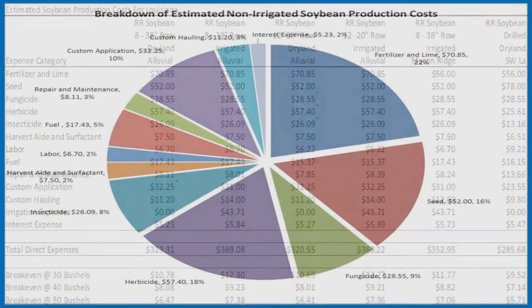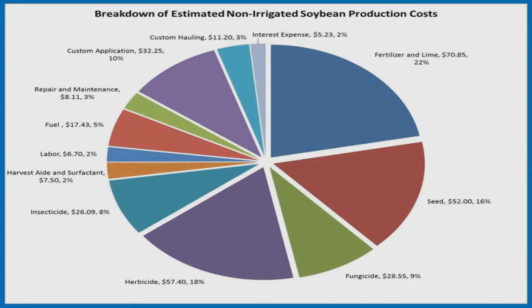Kind of a breakdown in terms of those costs. You look at the cost of production. Seed and pest management are primarily the major factors in terms of cost of production. You look at seed, about 16% of total cost is in seed. When you look at fungicide, herbicide, and insecticide combined together, you're looking at another 35 or 36%. So when you add those two together, about half of total production costs come from seed and pest management, particularly when you add in harvest aids and other chemical use at the end of the year.